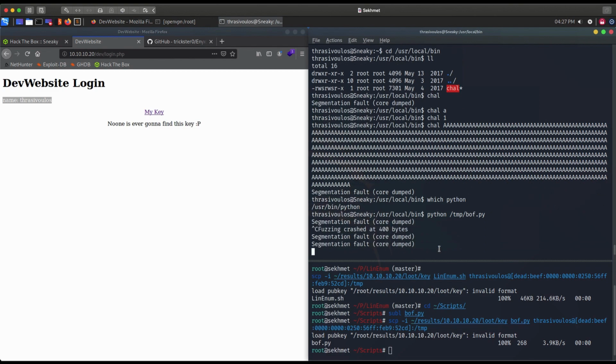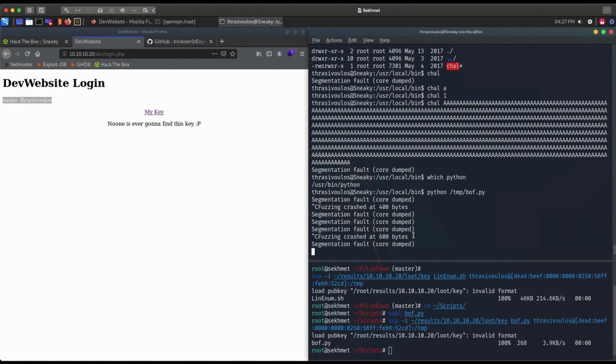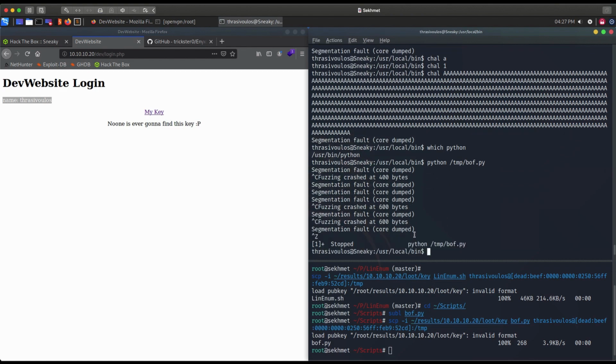So we get our segmentation fault, we stop the program. There we go. Stop the program, and that happened immediately after we hit 400 bytes, which makes sense since we know that it's actually 363 characters that will cause a crash. Typically we would round our output value here to the nearest kilobyte, but we can round here safely to 400 in this case.